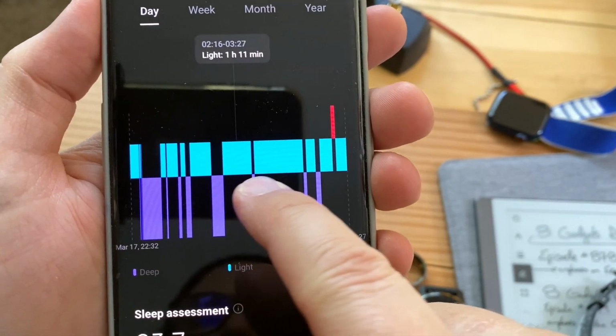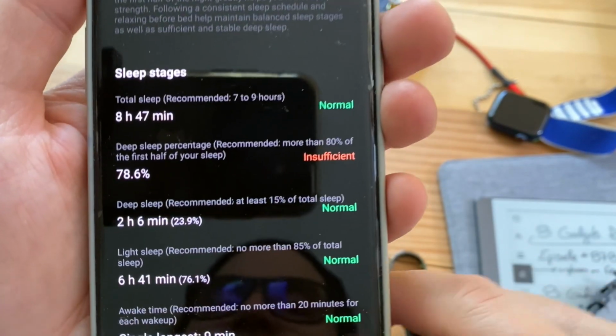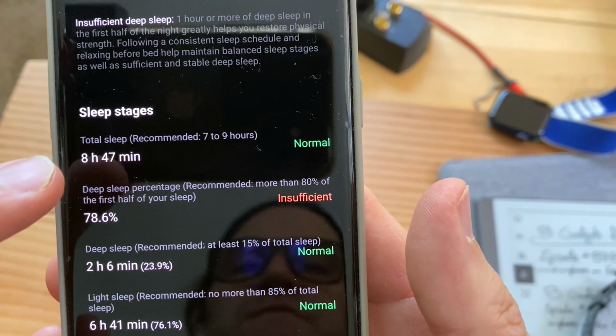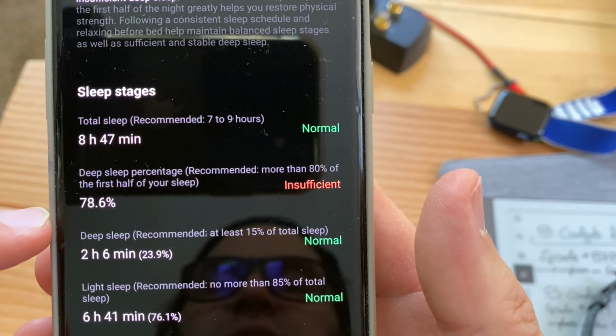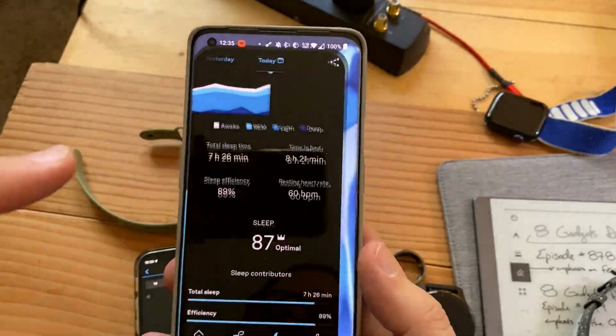You can hover your finger and view all those things, but so deep sleep. Wow, 2 hours and 6 minutes? That is awesome. Deep sleep percentage was insufficient. Recommended more than 80% of the first half of my sleep. Then of course you can go to week, month, all that fun stuff. But this part's really cool.